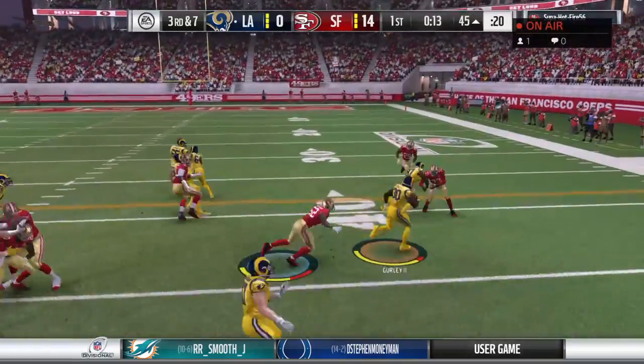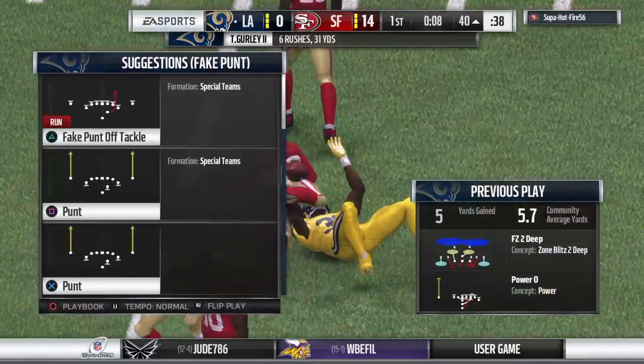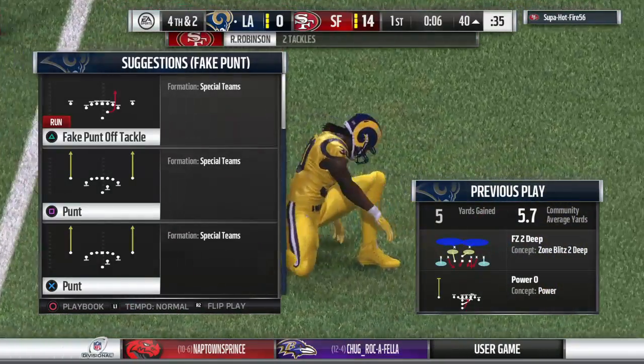Now a handoff for Gurley. And he'll be brought down, it looks like right at the 40. Call it a gain of 5. Fourth down now.